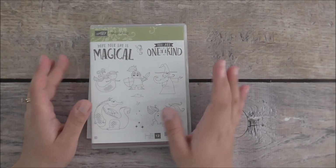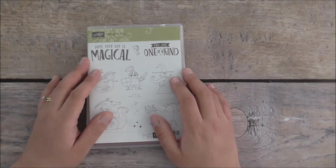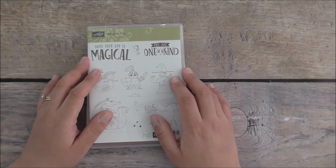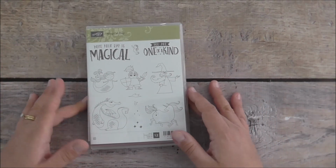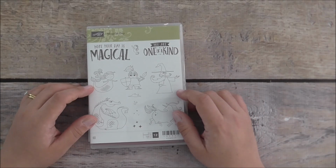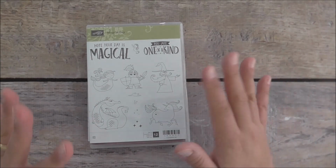I'd like to thank you all for joining me, and today I'm going to feature products that are unfortunately retiring, and I'm really sad to see them go because I won't be able to demonstrate with them as much, but these are items that I will never part with, so if you would like to grab them before they go, this is a great time.